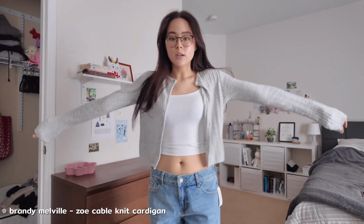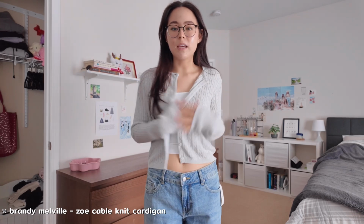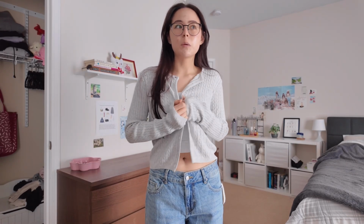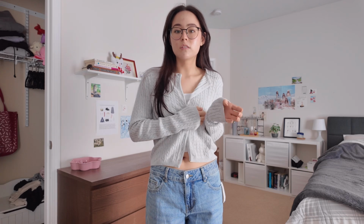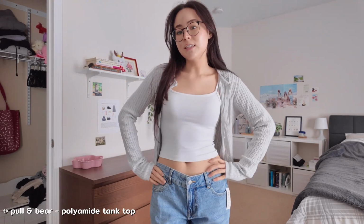So this cardigan is from Brandy Melville. I think it fits really nicely and it's really warm and not itchy at all, which is actually a really big problem for me because my skin is super sensitive that I get really itchy with most of like the thicker sweaters and cardigans. And then I have this plain white tank top from Pull & Bear. It was only $10, so.